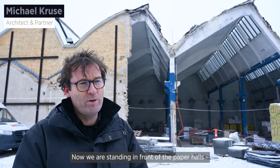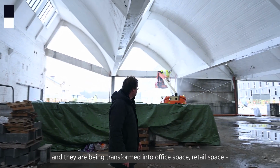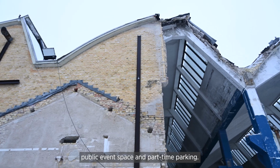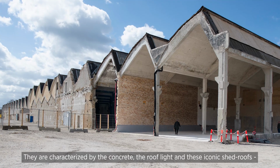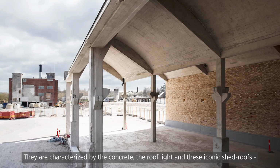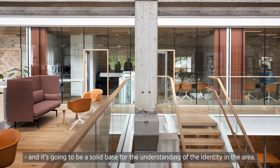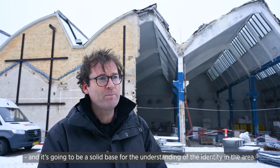Now we're standing in front of the paper halls and they are being transformed to office space, retail space, public event space, part-time parking. It's a multifunctional space. They're characterized by the concrete, by the roof light, these iconic shed roof profiles, and it's going to be like a solid base for the understanding of the identity in the area.